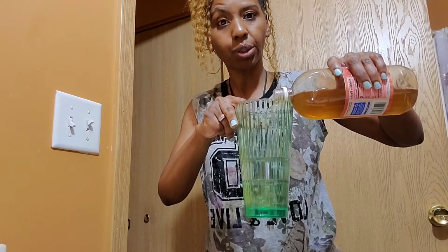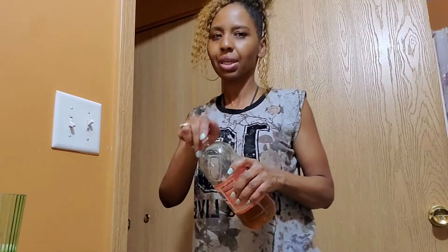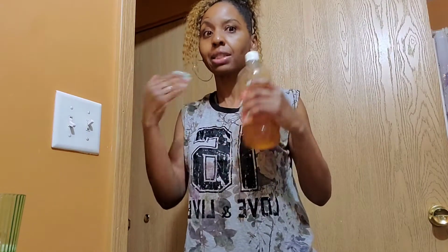But first you need to wash your face. And vinegar is very strong, so I would suggest not using it full strength. I don't suggest that, although your skin can take it. But the good thing about apple cider vinegar is that it brings the skin's pH balance back.